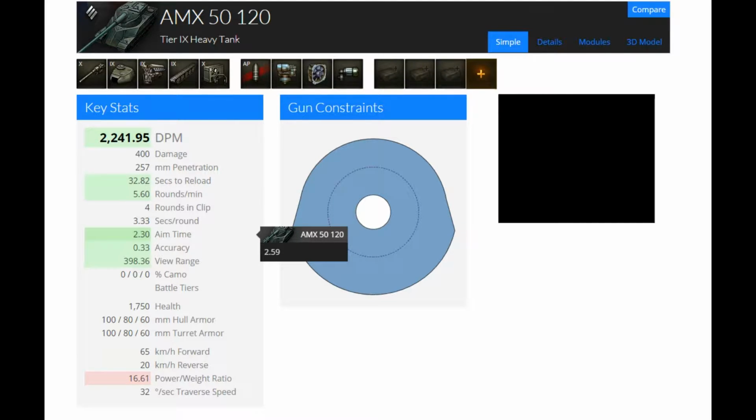2.3 seconds aim time. This has been decreased because I have an enhanced gun laying drive as well as the ventilation. Normally it would be around 2.6 seconds. 0.33 accuracy of the weapon, pretty decent accuracy, that's basically German accuracy, or 0.34 otherwise. View range is this, 390, but it goes up if you have a better crew and such. Camera rating, don't bother about camera rating, it doesn't tell me anyway, but the vehicle is so huge you're going to be spotted from many distances away. And also I didn't mention the power to weight ratio of 16 tons.